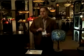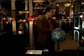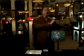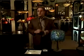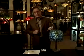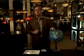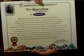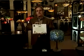Every Koisel collectible design has a distinctive tag and a label bearing the name of the Koisel collectible. As you can see here, they are soldered on to the inside of every single shade that we make. In addition to that, we have an exclusive collection called the Laurelton Collection, like the piece right here, which is an exact reproduction of a Lewis Comfort Tiffany. We provide you with a certificate of authenticity with every single piece, which verifies that everything about this piece, from the color to the size to the design, is exactly like the Lewis Comfort Tiffany original.